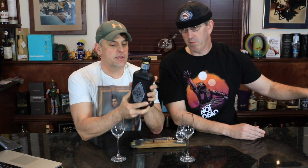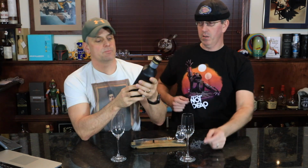I bought this a while back. This is Hornitos Black Barrel. Love it. It's a tequila that's been aged in whiskey barrels. We've done mezcal that was smoked, which tasted kind of like sagebrush. This I'm intrigued by. The main reason I picked this up, our liquor store had it on clearance for $14.99, and it was like a $40 bottle.